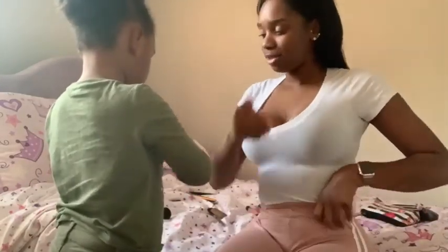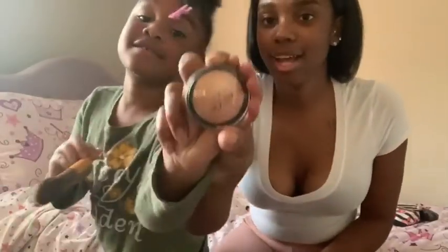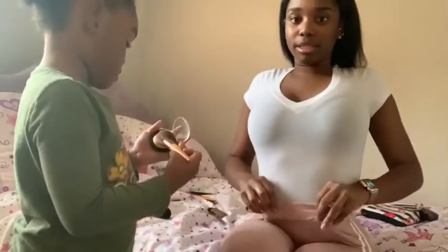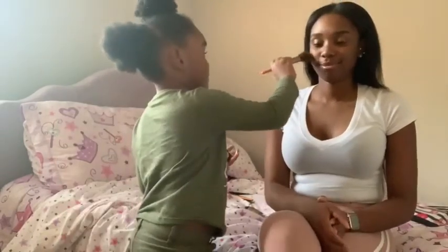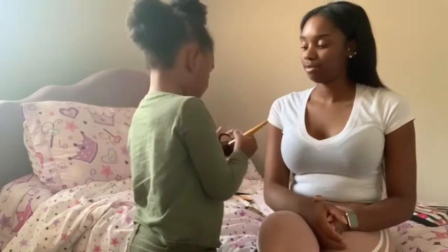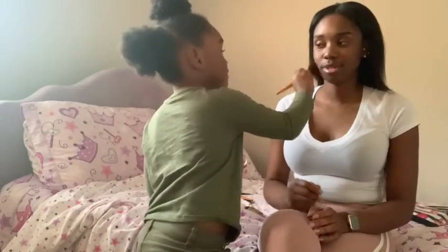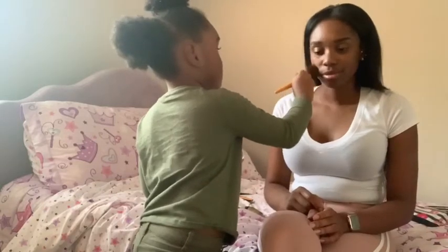So this is the highlight. Show the camera what you're using. So she is using e.l.f. highlight, but I don't use that stuff. I bought that a long time ago, y'all, and it's been sitting in my makeup bag because, hold on, let me adjust this camera. Okay. It's not going to show like that because it's like a gold color. Can you see it a little bit?